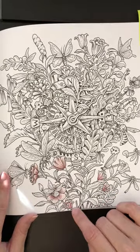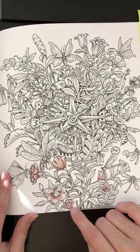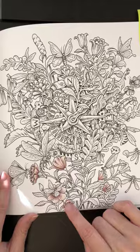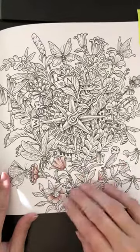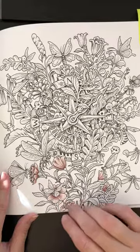And this was, I was watching Always Coloring, Katria. I was watching Always Coloring, and I was inspired by her color choices.